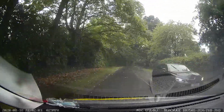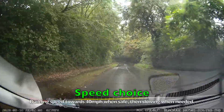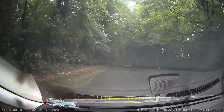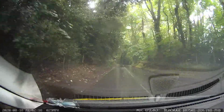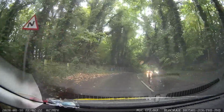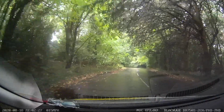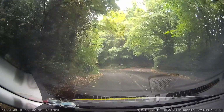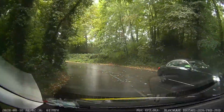Really good speed choice here from Deepti. Building the speed on this nice straight bit of road, even though the dash camera speedometer doesn't seem to be accurate. I think the genuine speed is probably 35, 36 miles per hour. Deepti does well then to ease off gas here as her vision reduces round the bend. And then does really well to really start killing her speed for this really quite sharp left bend coming up here. Particularly because it's a bit of a downhill, so you really need to be on the brakes here to control the speed so the car doesn't run away from you.